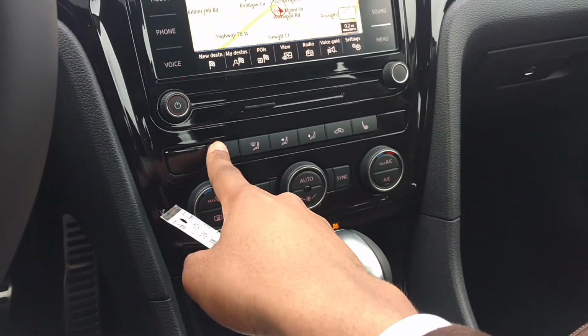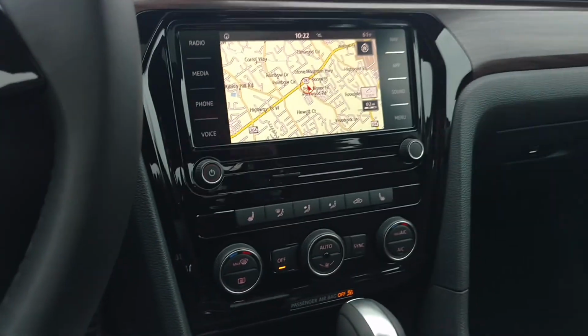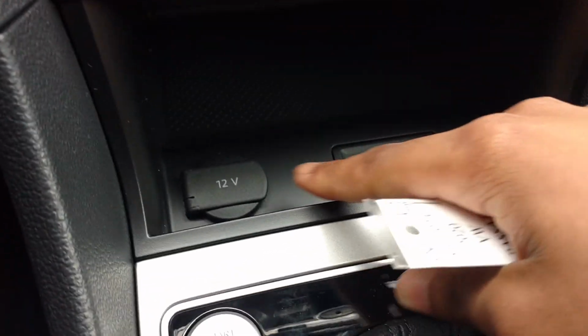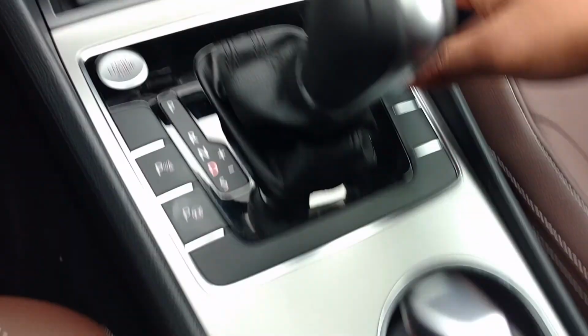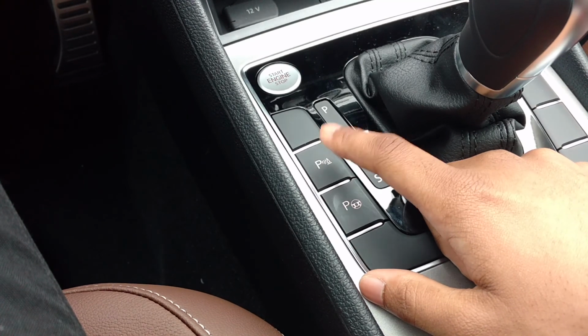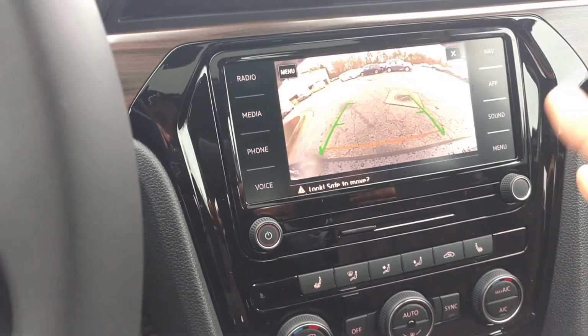You've got your dual zone, you've got heated seats. No heated steering wheel, I see those are the upper models. Over here you've got your charge port, your USB port, and more stuff down here. Then you've got parking assist for your sensors, and when you put it in reverse you've got the backup camera. And over here you've got a little cubby to put stuff in, and you can move it all if you want to.